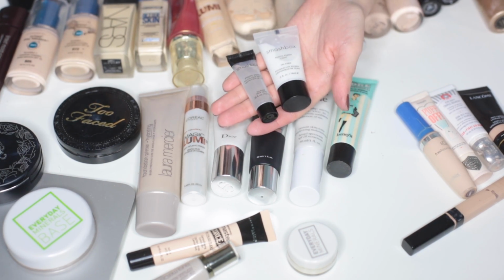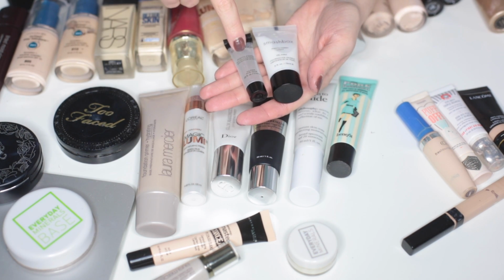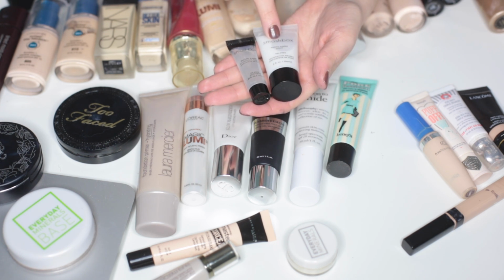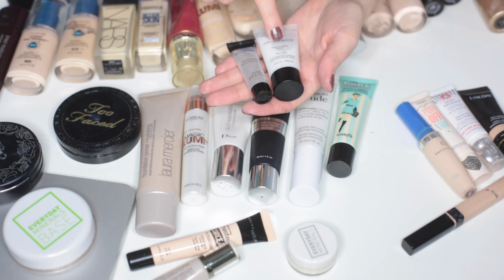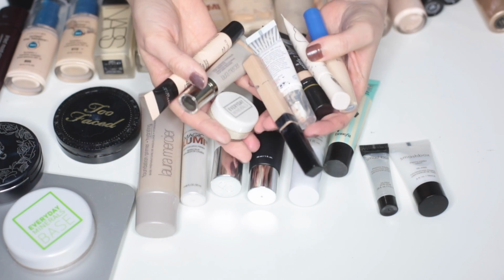I've never used any Smashbox primers before, so I'm excited to give them a shot because I know that they are very popular. I have a little tiny one of the Photo Finish Oil-Free and a slightly larger one. This is 0.5 fluid ounces of the Photo Finish Light Oil-Free. Then I have a whole bunch of concealers.